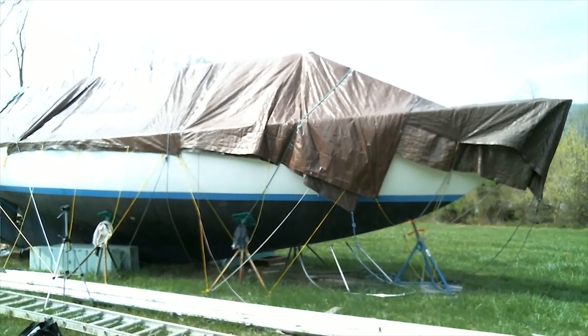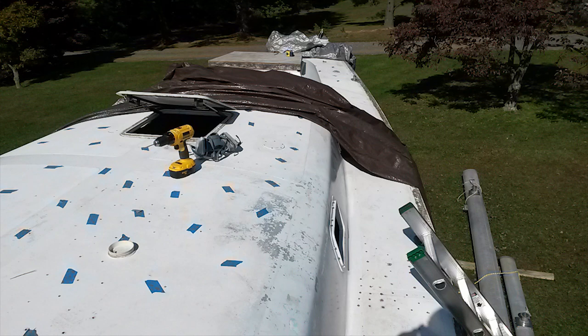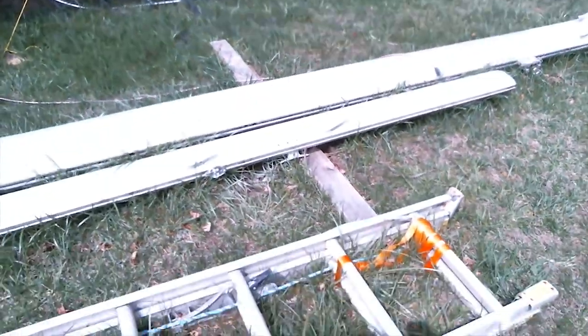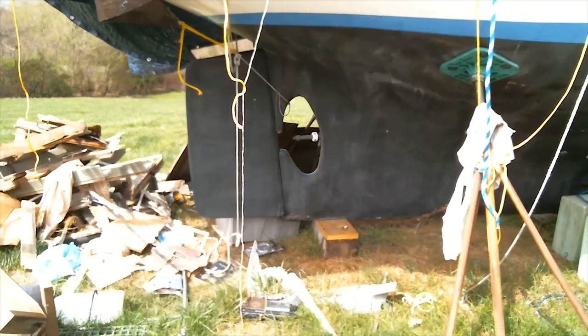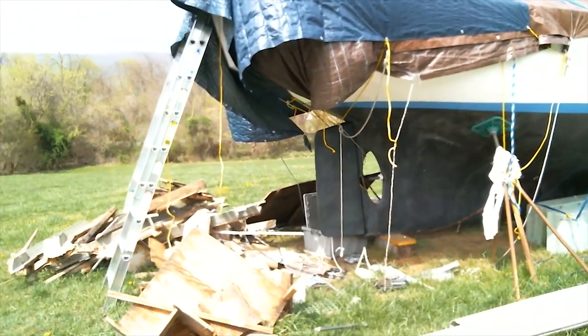The winter with the tarps over the top because we took off a bunch of hardware on the deck. So there's holes all over the place. Got the main mast and the mizzen mast. Water tanks are outside to be cleaned and refitted. Our second trash pile. Yep.